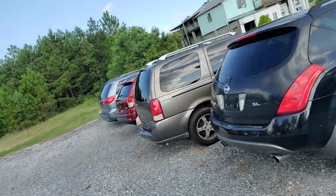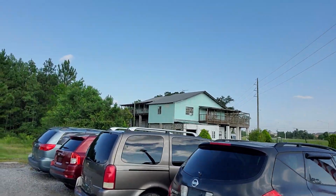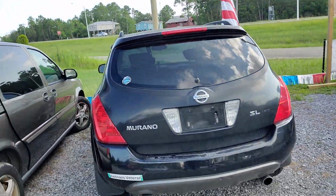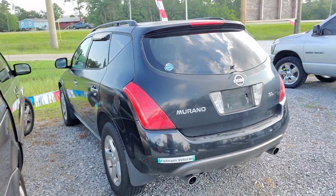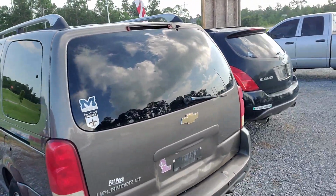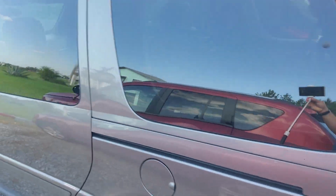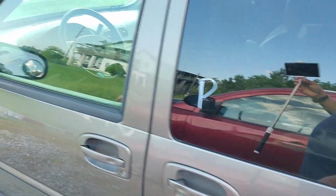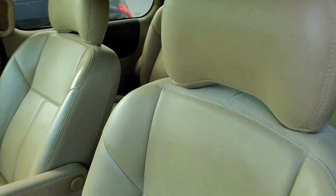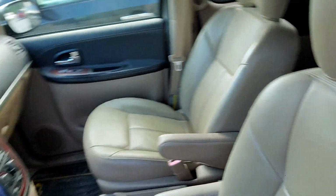Next up, we got ourselves a little Murano. Nissan Murano. She's only $2,000 down. You riding out in that Murano? Yes, sir. We got them all, folks. What you got here? A little Chevy Uplander van. 3-row of seating again. Look at these. See if this one's open. Oh, yeah. She got the leather. She got the 3-row. Decent shape.